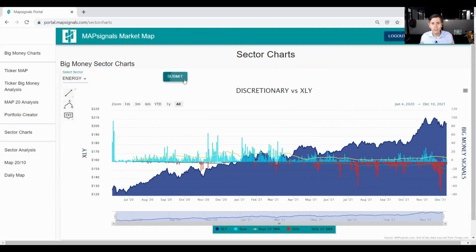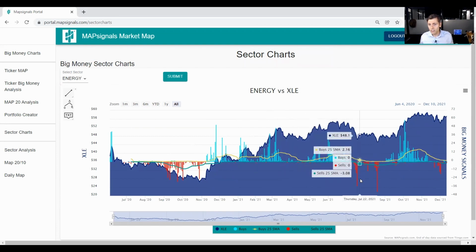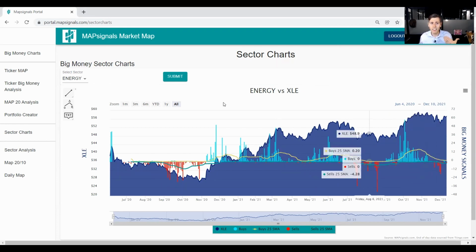Let's go to energy. This is really cool, right? Because energy was like left for dead, but then all of a sudden it started getting big money love again, right? It's been on fire. Then you start to see selling, right? So if you're a trader, listen, this might make sense for you. Look, immense buying. When you start to see it slow, you don't see the sector going up again, right? It starts to chop, start to see some selling.